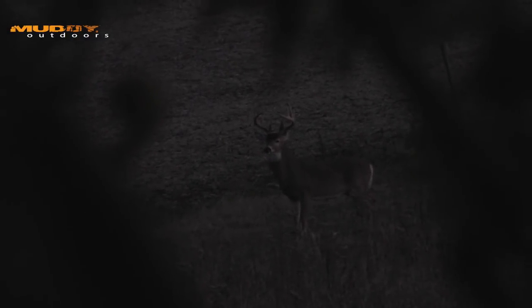We're running out of light here, so Mike and I are going to wrap things up. It's been an incredible evening. Tons of deer out moving. We can see forever from this spot in a lot of different directions. So we saw 30 plus deer probably between all the fields we can see.